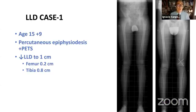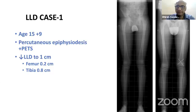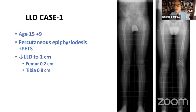So in this case, what we did was an epiphysiodesis of the femur, and we did a funny combination. We did a percutaneous epiphysiodesis, but we used on top percutaneous transphyseal screws. The reason is that there is literature that shows that the percutaneous epiphysiodesis may take up to 3 months to act. So we were very short in time, and we tried to match the things. So 6 months, 9 months later, his discrepancy is down to 1 centimeter.